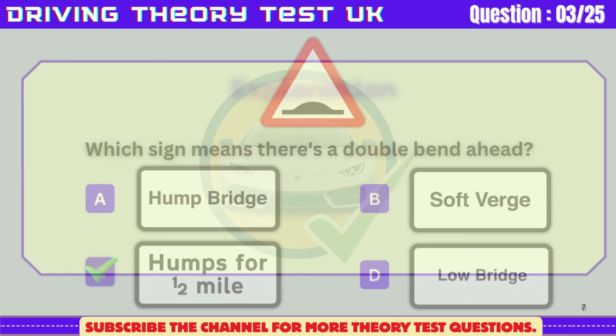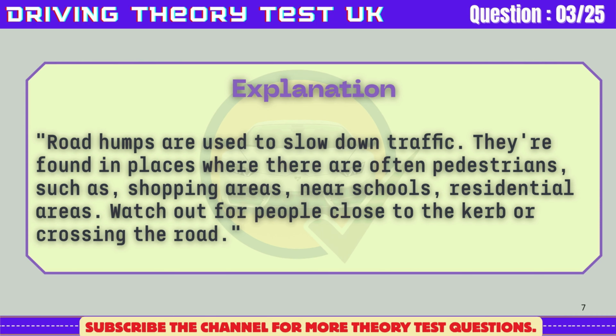Answer was C. Road humps are used to slow down traffic. They're found in places where there are often pedestrians, such as shopping areas, near schools, residential areas. Watch out for people close to the curb or crossing the road.